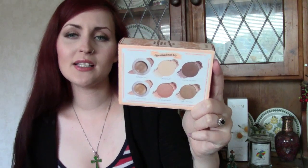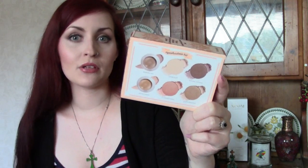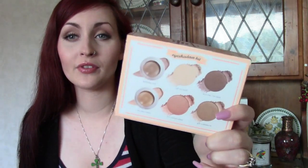You get tips and tricks included in a little booklet, and on the back of the box it shows you what you get. What makes this palette unusual to other palettes that I have is that you do get 2 miniature creaseless cream eyeshadows with it as well, which everybody uses as bases really, but you can use them on their own. They're perfect for that. So you get 2 of those as well as the 4 eyeshadows. So that's the box, and this is the little palette.